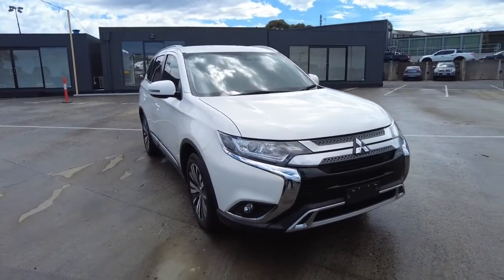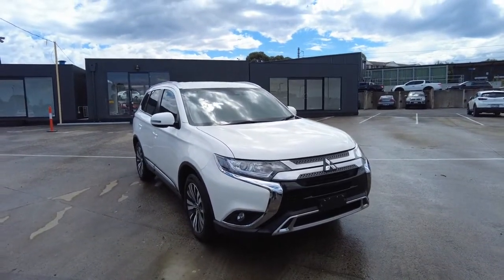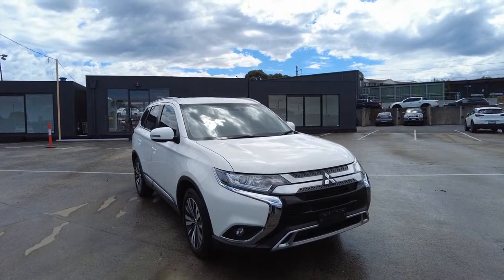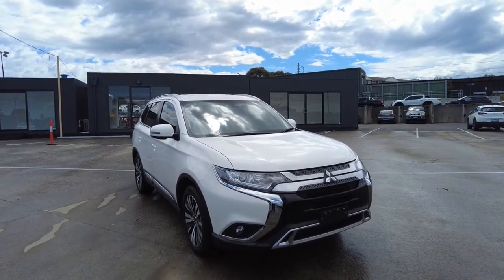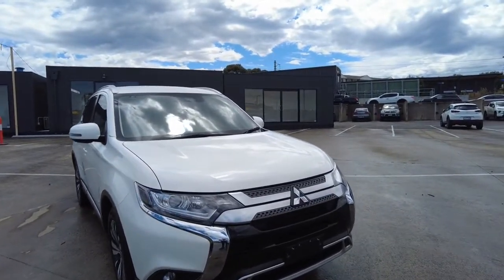I'm one of the customer experience specialists and I'm here to show you one of the cars that we have here today. So guys, here we have a 2018 Mitsubishi Outlander LS. And what I wanted to do is just a little walk around the car to show you the conditions of the exterior, interior, and go over a couple of the specs.